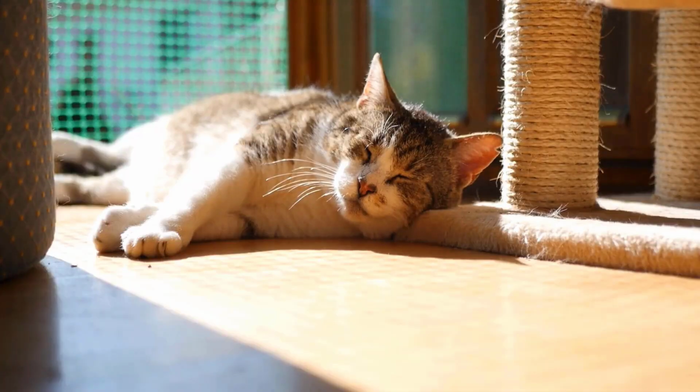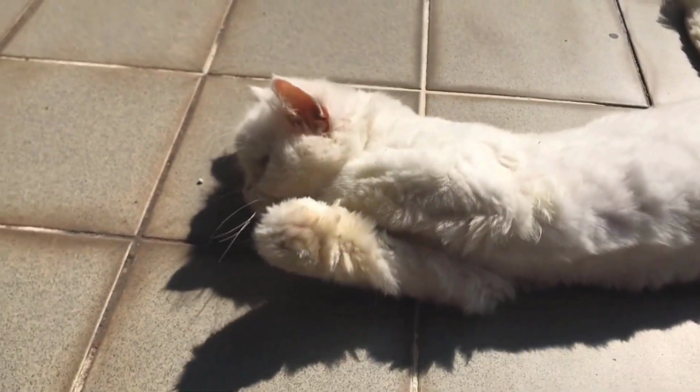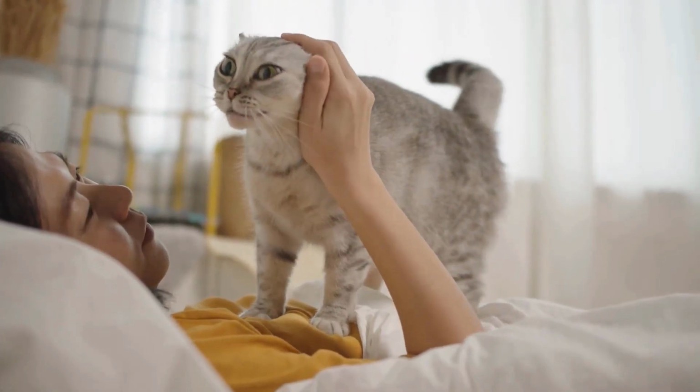Cats roll on their backs to release extra energy, especially after a nap or resting. It is a way for them to stretch and move their body. So, by understanding the reasons why cats roll on their back, you can build a stronger and healthier bond with your cat.